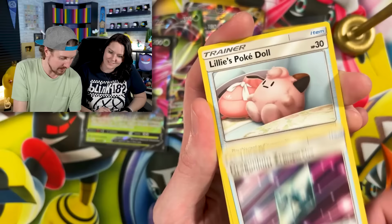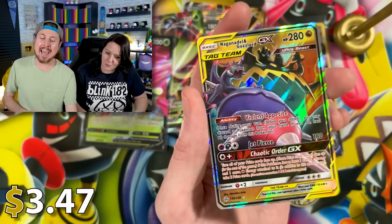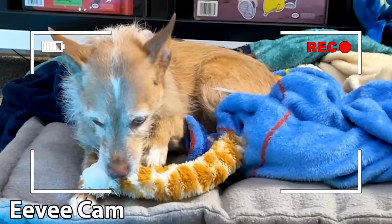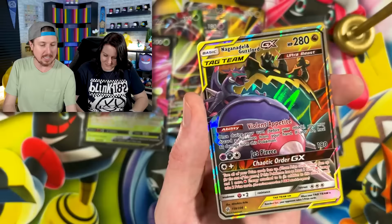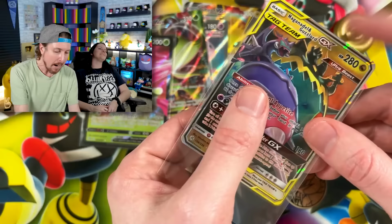Dragonium Z. We got Lily's Pokédoll, and I heard digging. Is Eevee? She was digging, and it scared me. Oh. And? Ooh. Tag Team Pokémon card with the Naganadel and Guzzlord GX. Okay. Woo! Okay, there we go. I told you, Tag Team Pokémon cards are going to happen in today's Pokémon opening, and boom, there it is with the Aldi Pokémon cards, or the Aldi Pokémon cards. I thought you said Aldi. Whoop!